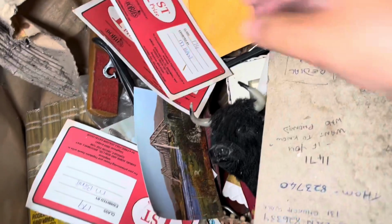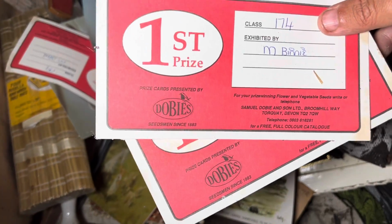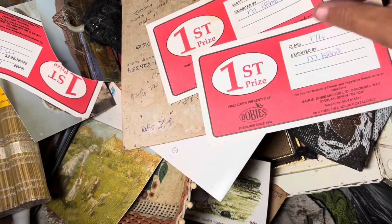Like I said. Oh, first prize for something. What's that for? I don't know. It doesn't say. It just says class 174. I wonder what they'd won for them. That's quite good.